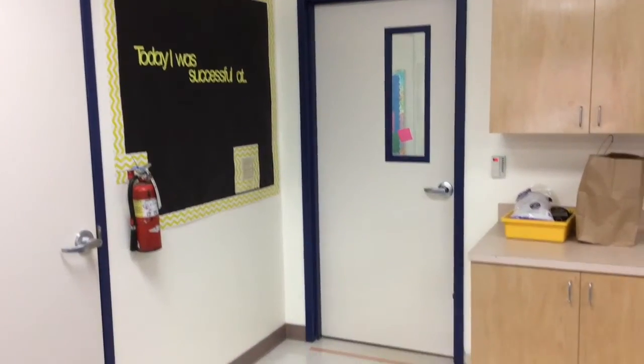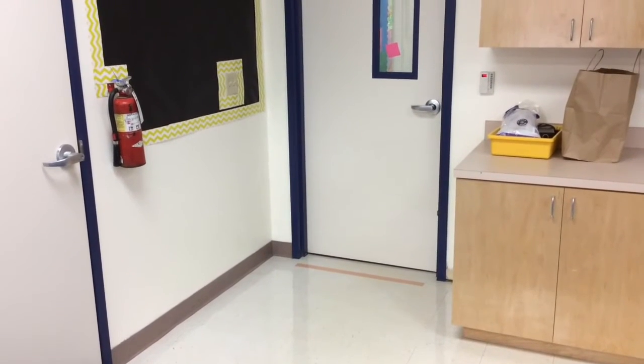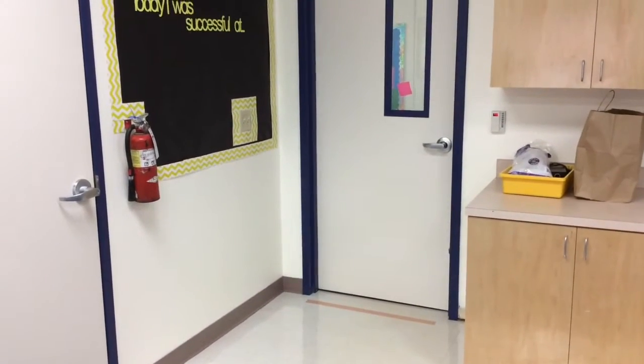Okay, this is the front of the classroom. Right when you come in, you'll notice tape everywhere. Tape basically means stop, don't pass this point, and I'll explain that as you're walking in the classroom.